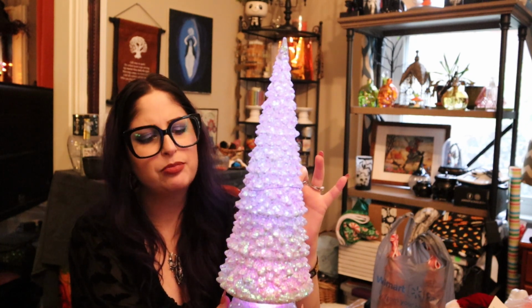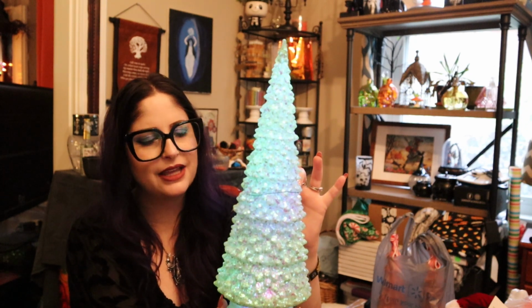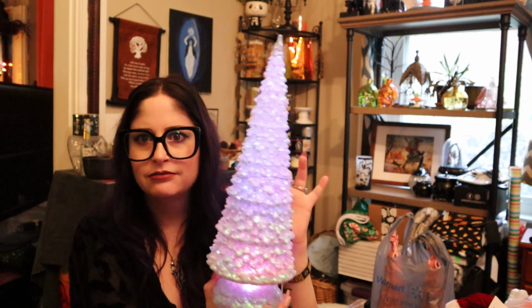Oh God, when it goes from blue to purple, those are my colors, that indigo-y, oh, right there. Somehow I'm going to fit like 15 trees on my mantle. And even though these were wildly glitter covered, oh my gosh, my dining room table is just a mound of glitter right now. I honestly, I'm not mad at it.